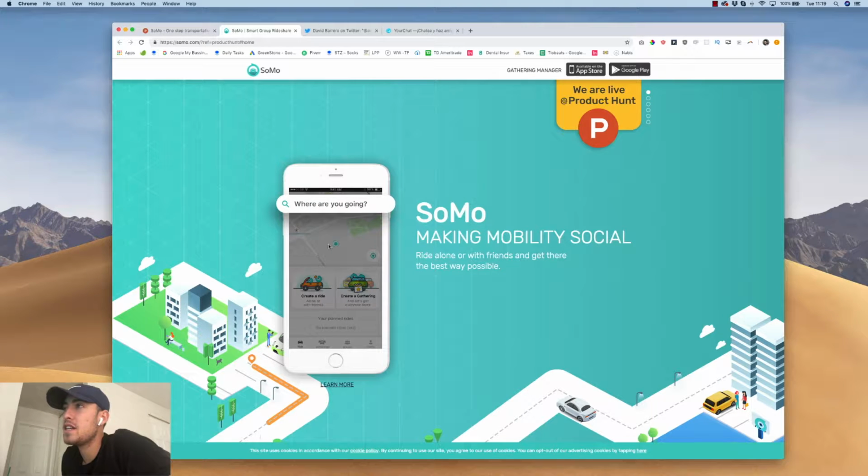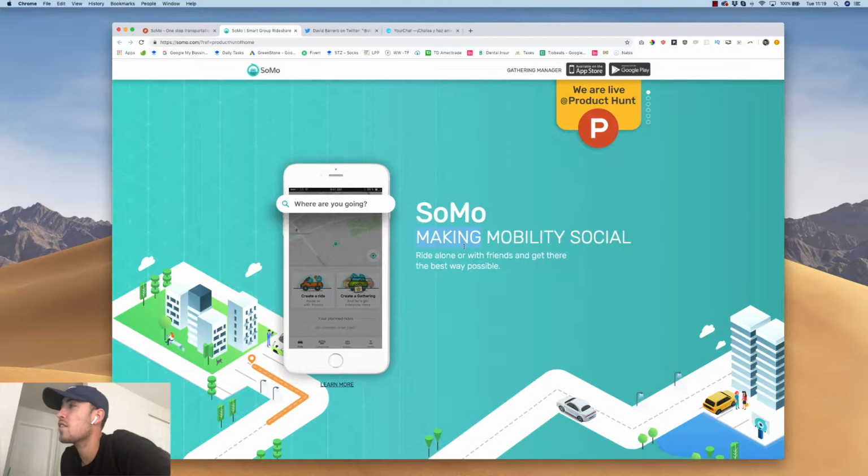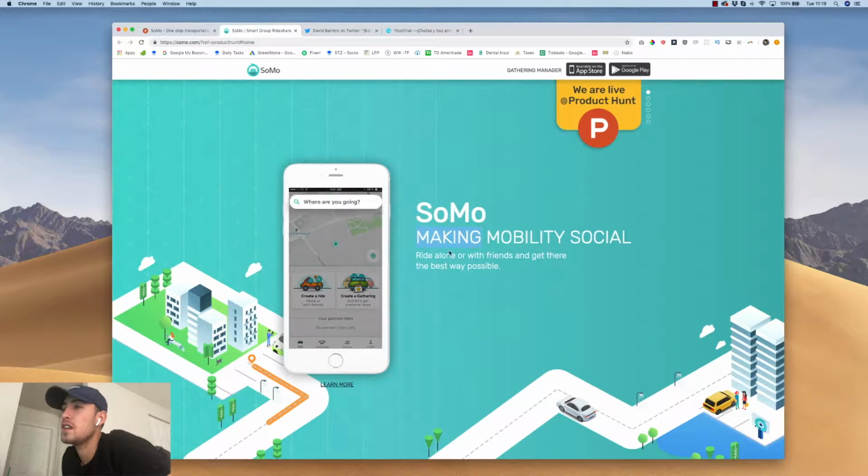Instantly, with just seeing the city and seeing where you're going, this looks like some sort of drivability service. Ride along with friends and get there the best way possible. So this is a car share ride service, and I love this. The cars, the cities, the gradient from the top of the building to the bottom, the streets, the trees, very clean, very unique. You have a little cat right here. There's a lot of detail going into this design. This is not someone just throwing a design together. This is very thought out.